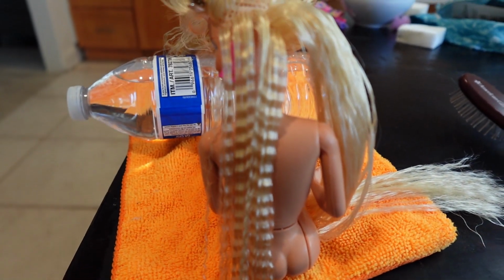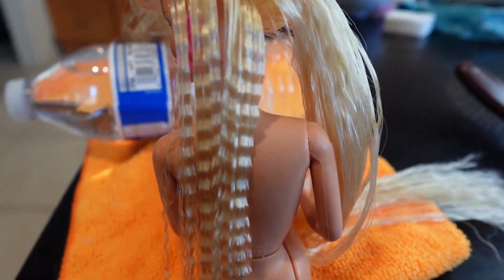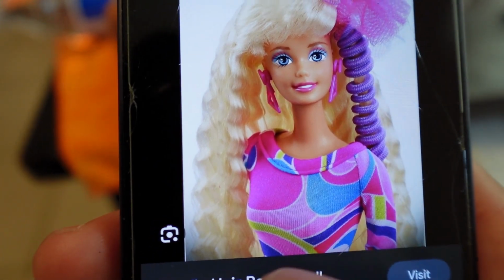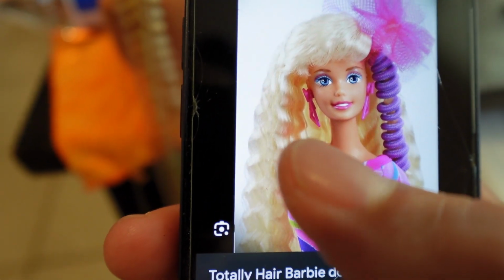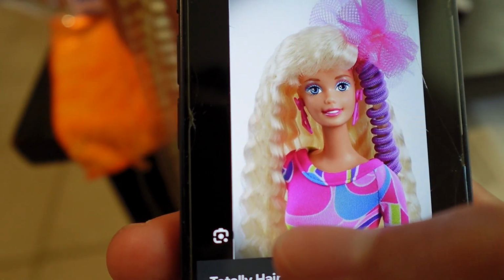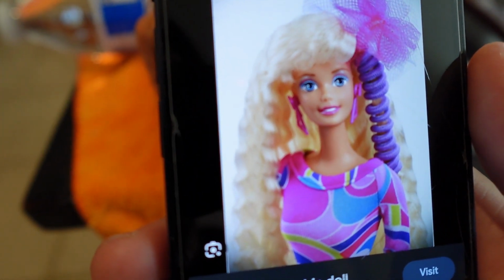Okay, so I brushed it out and it looks good. I think that I might have to do bigger chunks maybe. Let me look at a reference image. It's kind of hard to tell what it is, but I think that if I do bigger chunks, it might look a little bit better, just because I feel like this is pretty small, and it's probably because it's a pencil crimper, so it looks a little bit smaller. So I'm gonna do bigger chunks so that it looks more like this.